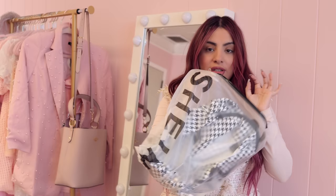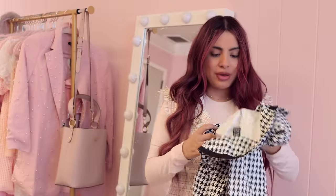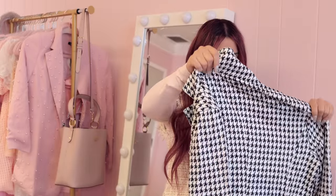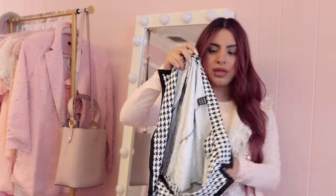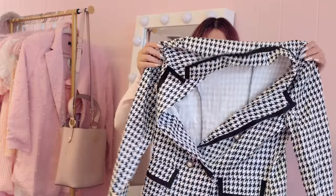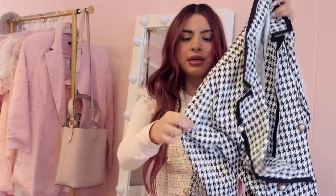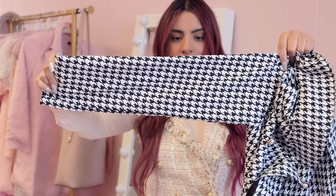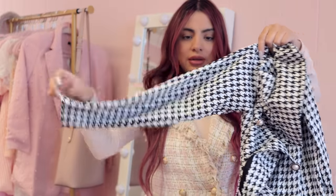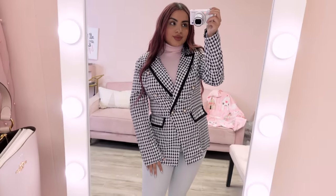So next we have something that's houndstooth. I don't remember what this is. Okay, so this is a blazer. Okay, so this is really thin. This is a lot thinner than what I was anticipating. I expected this to be more of a tweed material, but it's just printed on there. It's a thinner fabric and the houndstooth is printed. It's not woven in there. But I mean, it's still very, very cute.